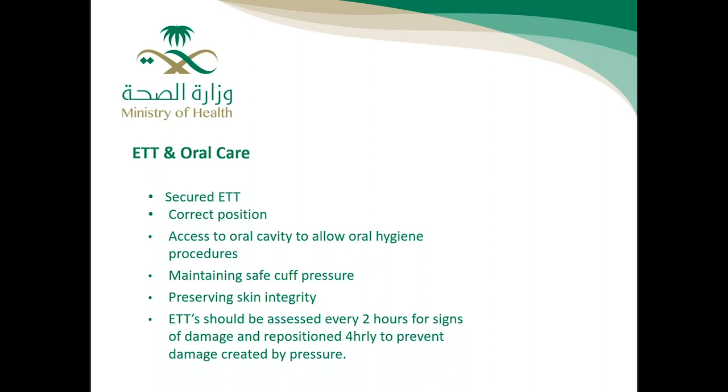Preserving skin integrity. Patients with devices such as an ETT, which you secure around the lips and around the head itself, might develop a pressure ulcer around the device. They call it a device pressure ulcer. It is acknowledged and known for all patients in the hospital, and it can cause damage to the skin and mucosa due to the rigid materials from which the devices are manufactured, thus creating pressure on the soft tissue.